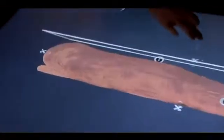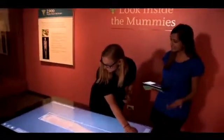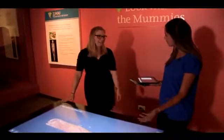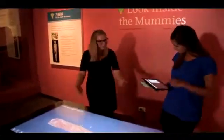Awesome. This is so incredible that we can see this just based off of the CT scans that we did, and we can turn this into an interactive table. How fun. Yeah, I know. And this is our new technology at work.